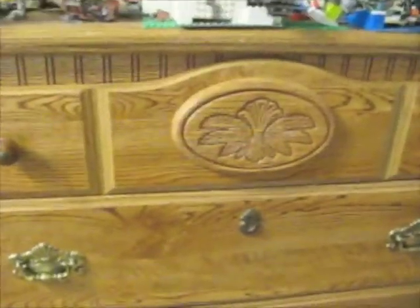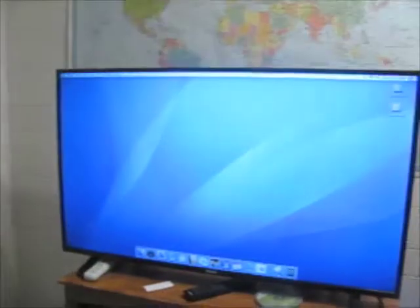So you guys will be familiar with my old RCA TV, and then I had a Samsung flat which sits on that. But as you can tell by the title, after 6 years I have replaced it.